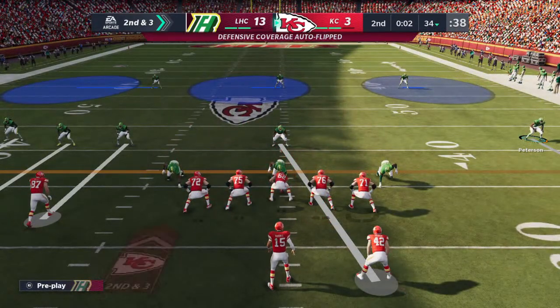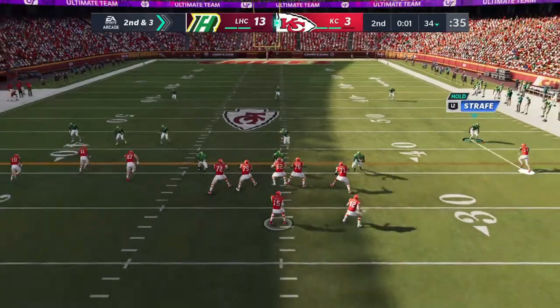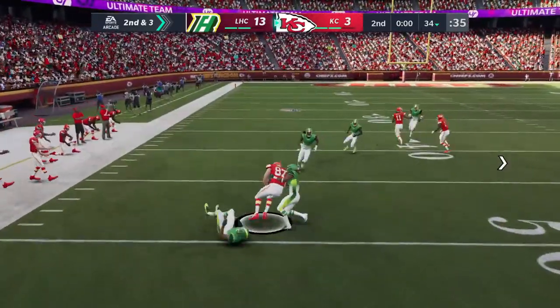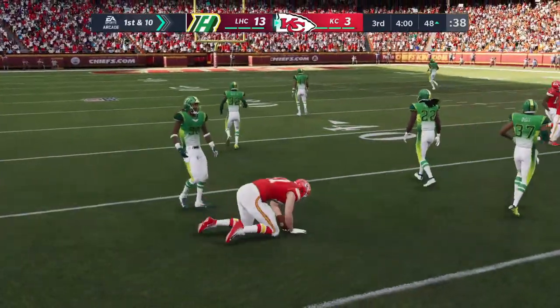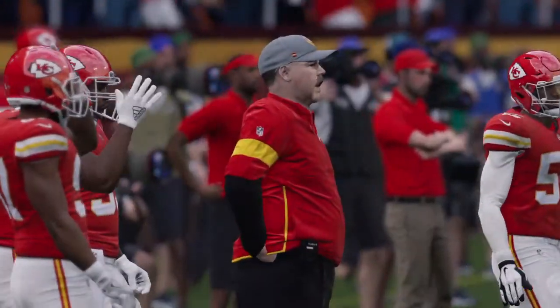4 receivers in the formation here. 3 to the left, 1 to the right. 2nd and 3. Final shot before the half from Mahomes. It's Kelsey on the ground. And he'll be taken down, but not before he works it past the 50. And that'll do it for the end of the second quarter.